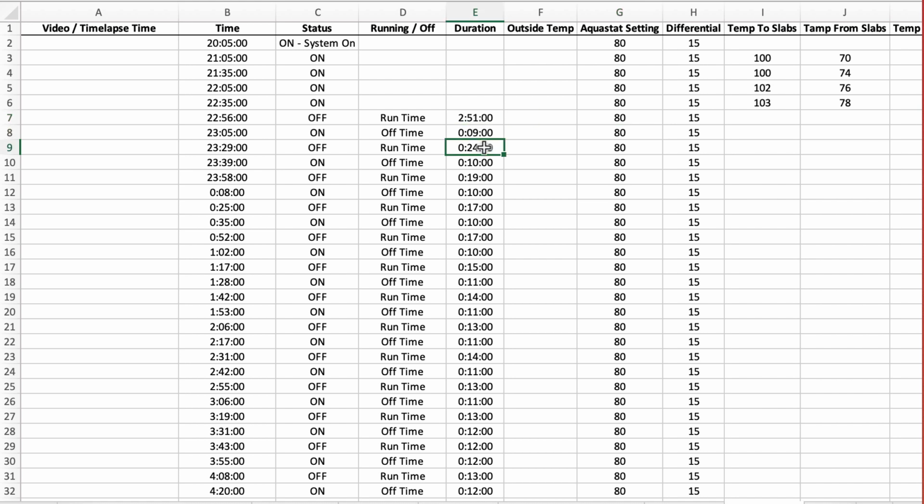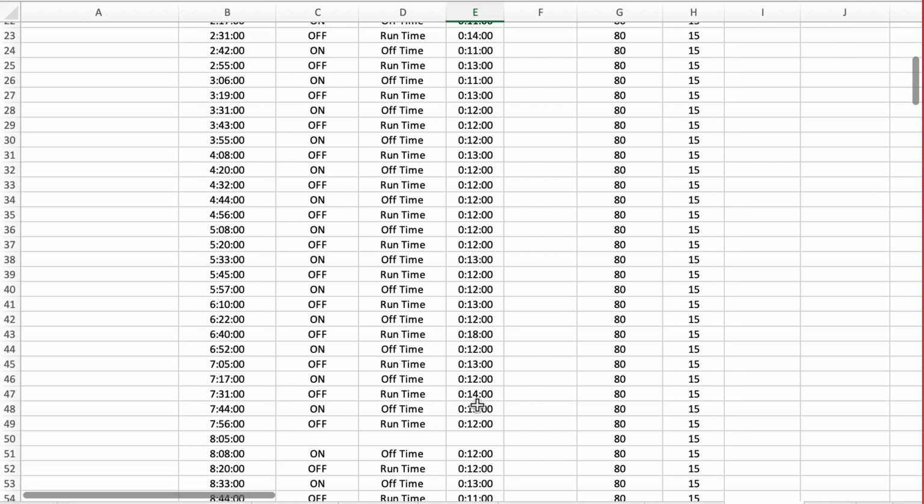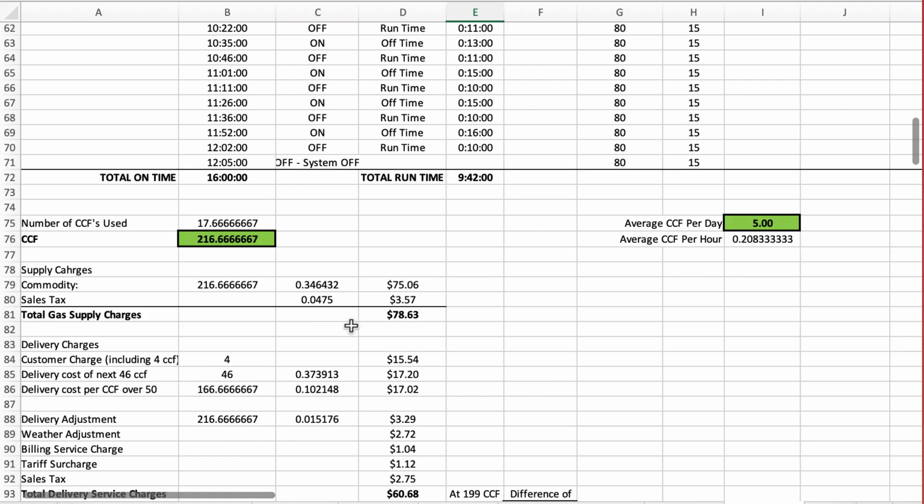It ran for 24. It was off for 10. It ran for 19. It was off for 10. It ran for 17. So as the slab warms, the temperatures start to even out. Okay, so here total ran for 16 hours even. I turned it off at 12:05.